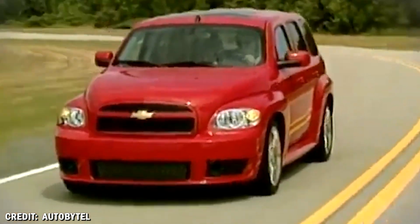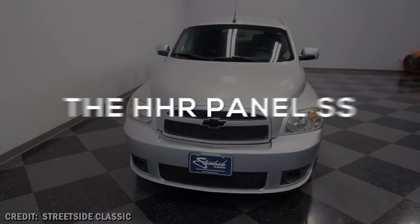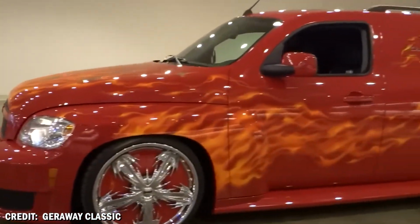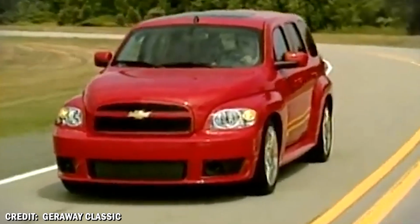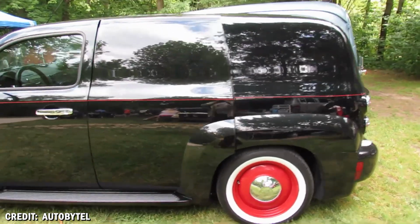Ever heard of a hot hot rod delivery van? Well, Chevy definitely had some interesting ideas when they created the HHR Panel SS. With only 216 ever made, this turbocharged cargo carrier is rarer than a Porsche 918 Spyder. It's basically the automotive equivalent of a business suit made of racing carbon fiber. Totally normal on the outside, absolutely bonkers underneath.